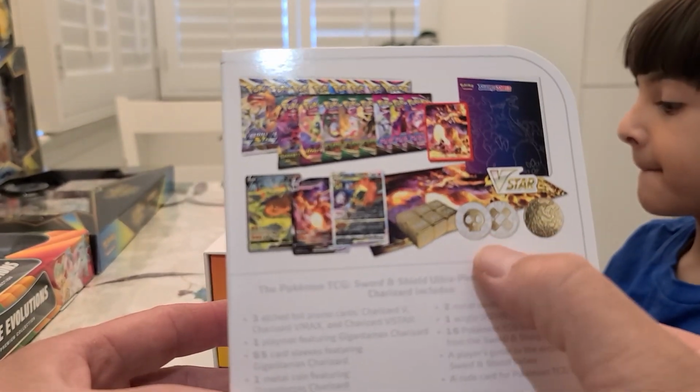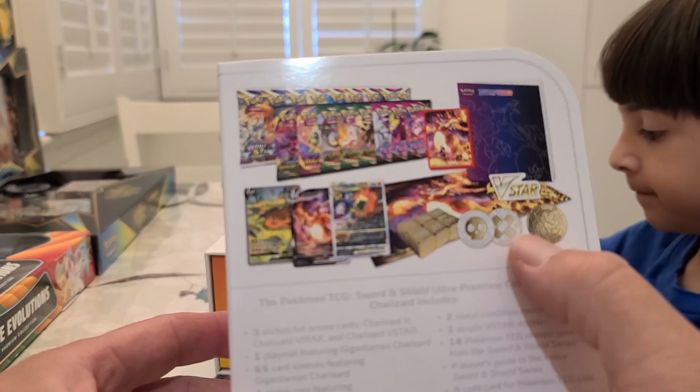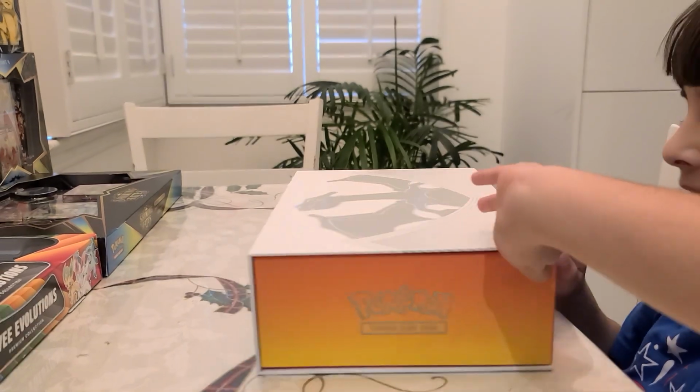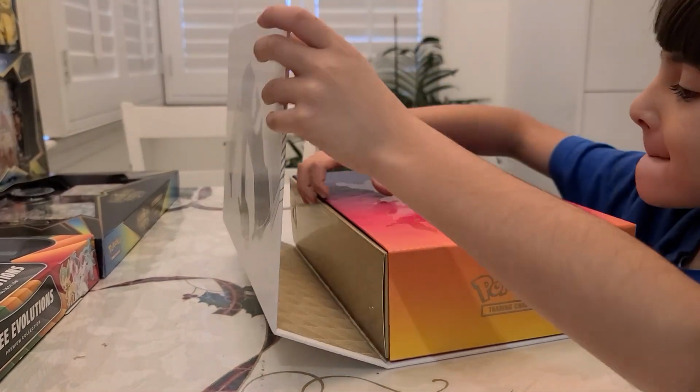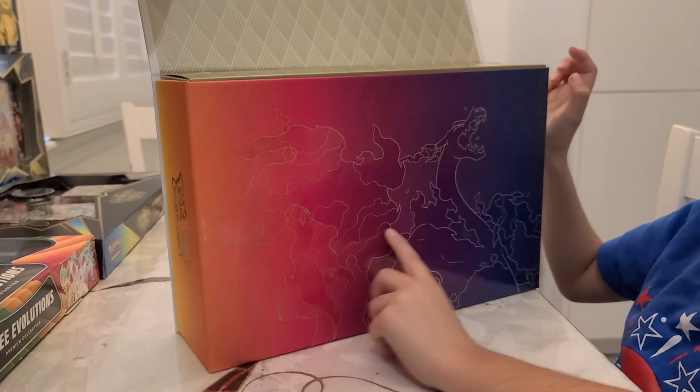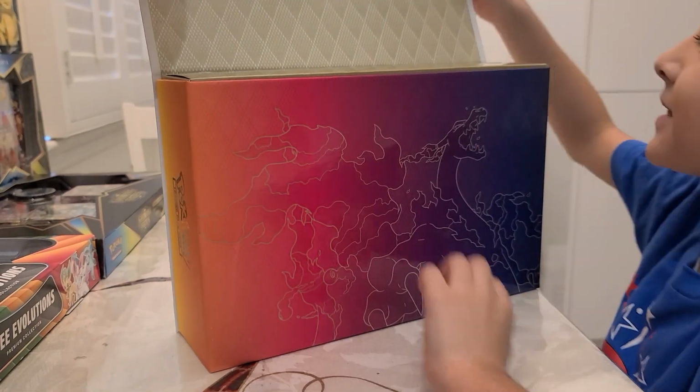So these markers you've seen in our other videos are plastic. We're going to get some metal ones today. Yes, that is pretty awesome. I can't wait to see it. Open it up. I'm surprised it's still closed. Look how that opens up. Thought it was going to slide out. Look at that. Wow. A little Max Charizard.